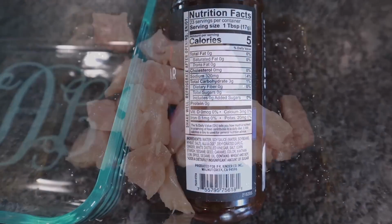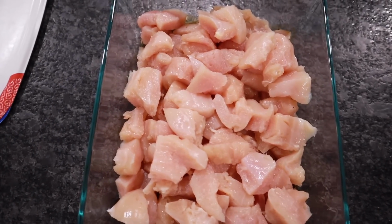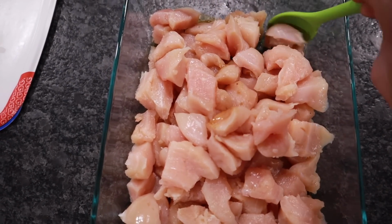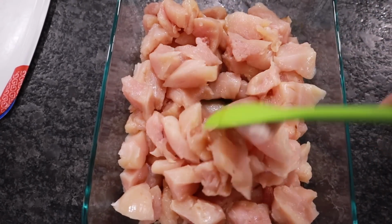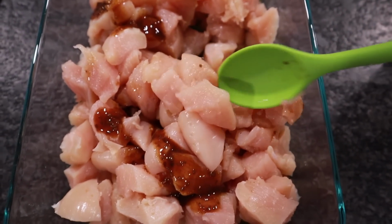I'm going to coat the bottom of this dish with the marinade. That way, as I cube up the chicken and throw it in, it's going to get coated quicker. Give it a quick stir, and then I'm going to see if I need to add any more, which I do. Continue to mix till everything is coated. But I don't want to put too much on here because I don't want to waste it.